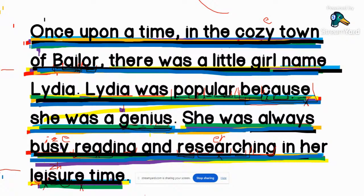Now, we did not talk about what the word leisure means. So now we're going to talk about what the word leisure means. So the word leisure, what does it mean? When you say your leisure time, you're talking about your what? When you say leisure, what are you talking about? And a lot of us, all of us, we do enjoy our leisure time. I'm sure that you enjoy it. What do you do in your leisure time?